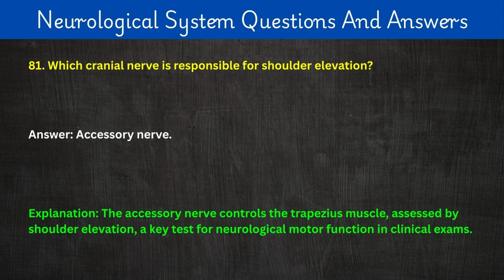81. Which cranial nerve is responsible for shoulder elevation? Answer: accessory nerve. Explanation: the accessory nerve controls the trapezius muscle, assessed by shoulder elevation, a key test for neurological motor function in clinical exams.